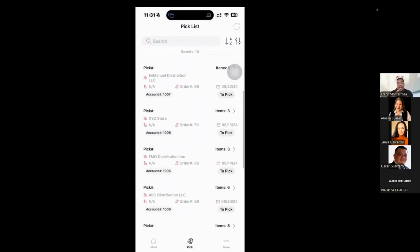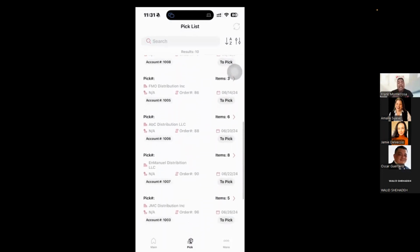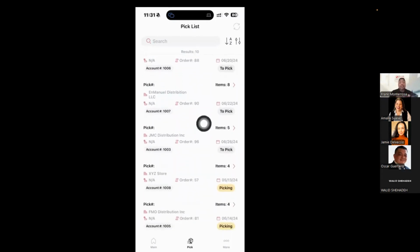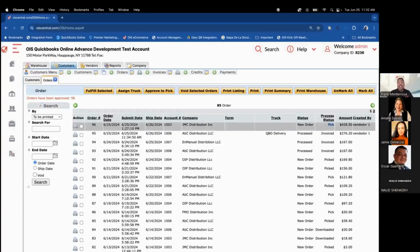So like in this case, I believe the order we created was 96, right? This is the order that I just created. So if you notice, this is the order that needs to be delivered on, let me double check the order so that way we don't get lost. Yeah, okay, it's the 96, just to confirm. If you notice, it's 96 and the status is on pick.